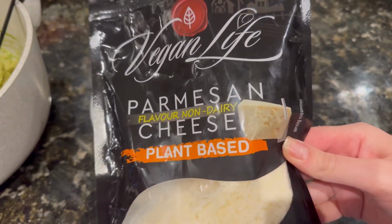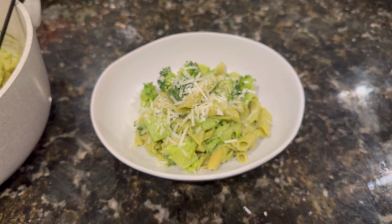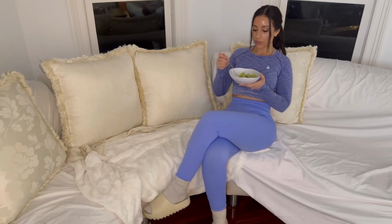Vegan Parmesan cheese, of course. And I really like this brand. It tastes exactly like real Parmesan cheese.